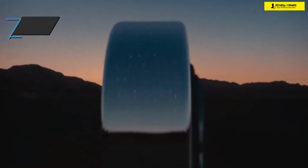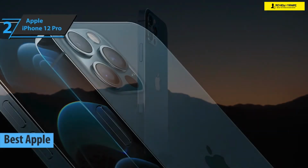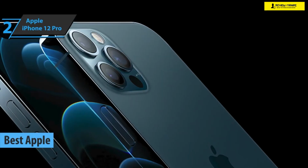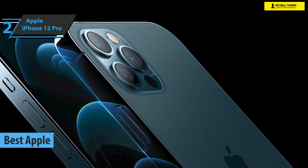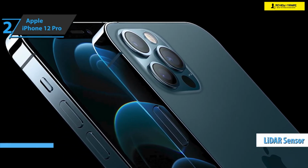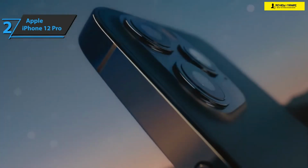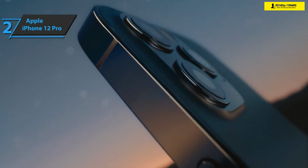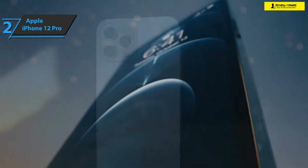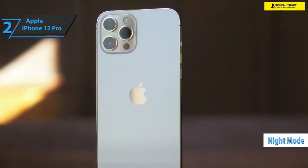For all you Apple fans, we have singled out the Apple iPhone 12 Pro as the best option on the market in 2021. The iPhone 12 Pro features an improved camera consisting of a 3-lens system and LiDAR sensor. The company has made some interesting efforts to improve the performance of its camera in low-light situations where they have always lagged behind the competition, especially Huawei. Now all 3 lenses have night mode and rely on LiDAR for focus when the subject is dark.